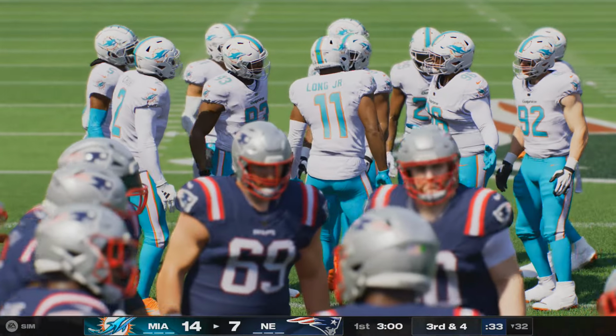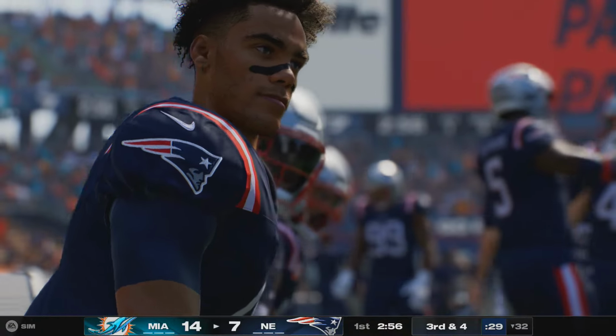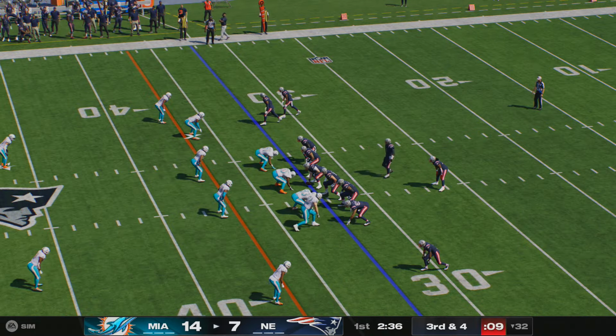I think we can safely say that those types of plays are the backbone of this offense. We know not every run's going to be a big hitter, but you know they'll take that type of result on each and every attempt. Third and four.